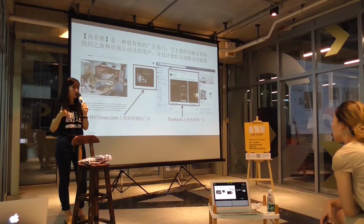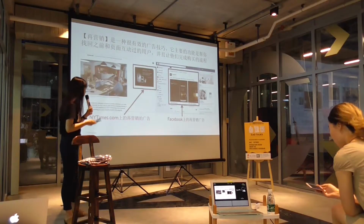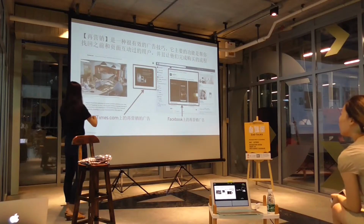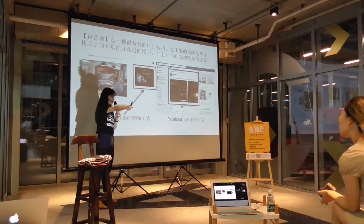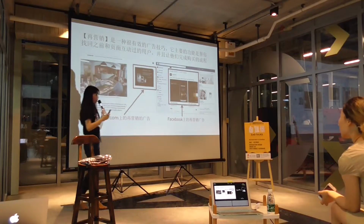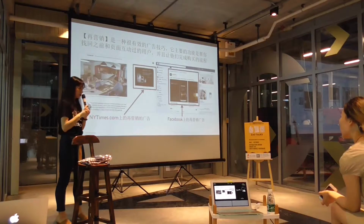You have products that are more than $100, $200, and it's not a product that you can impulse purchase. So I decided not to buy it. A few days later, I was reading this article in the New York Times, and this is actually a remarketing ad. They had collected my cookie, my information, where I went, and then they sent me this ad with the exact product I was looking at, just to remind me that I haven't completed the purchase yet and that I should complete that.